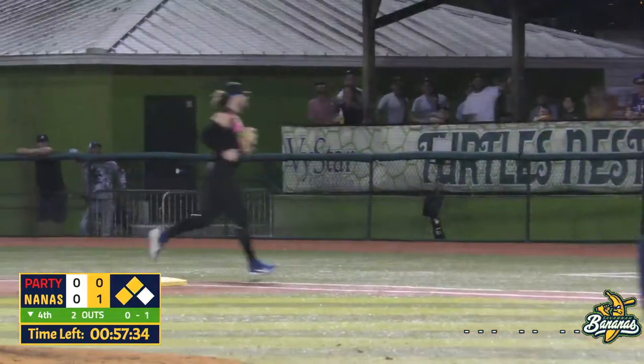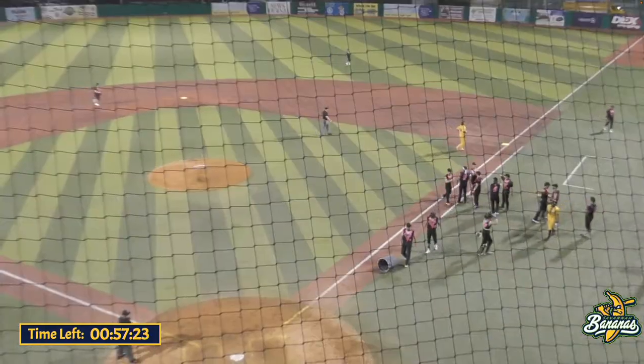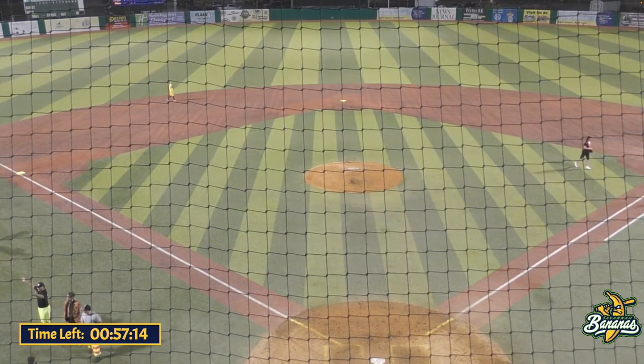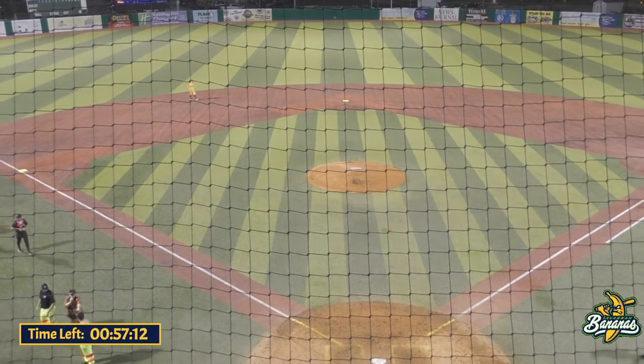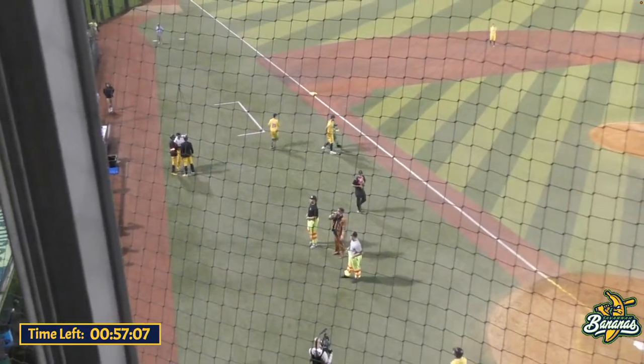Party animals fire the trash can out onto the field. Big celebration. And Bananas on top at the hour mark here. Four innings in the books. And I'll turn it down to Tigray on the field as we've got a little banana in the pants.